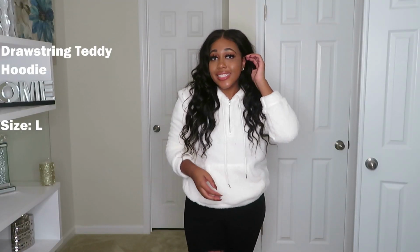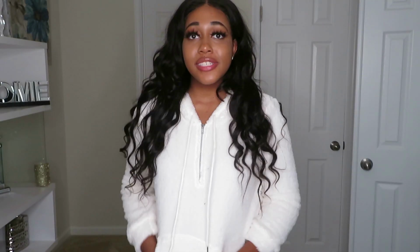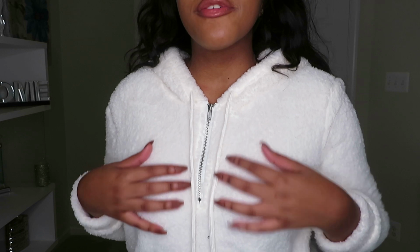Okay, guys, so this is the next top. This is a fuzzy type polar bear sweater. It's definitely very, very cozy. It's a white furry material, but it's very soft and very comfortable.